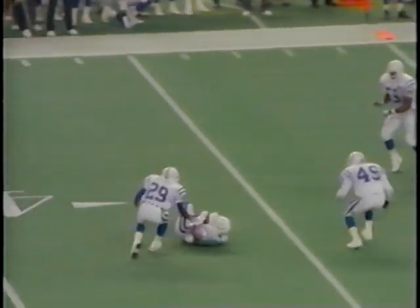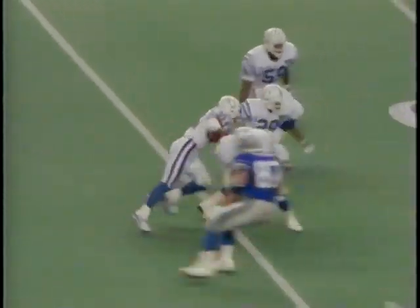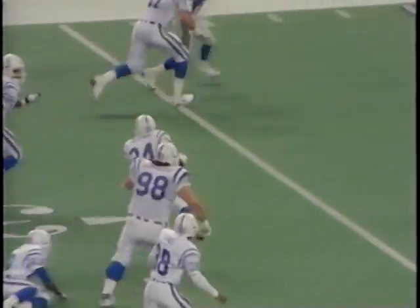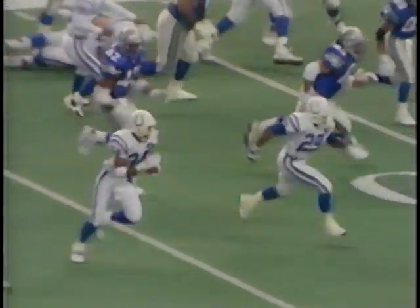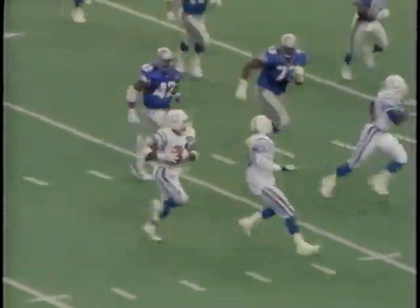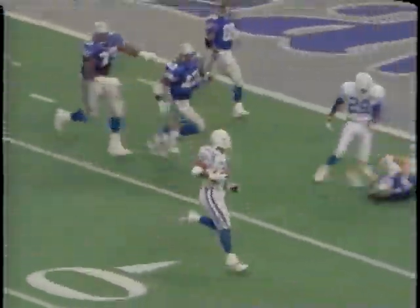He drops back to pass on first down, wings it downfield, and it's picked off by Ray Buchanan. That's his 4th straight interception. And he is inside the 20 to the 15. He's come to the near side looking for a block to the 10 to the 5. He goes in! Ray Buchanan.